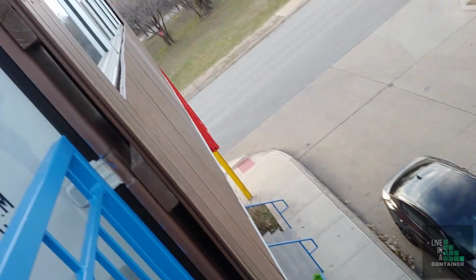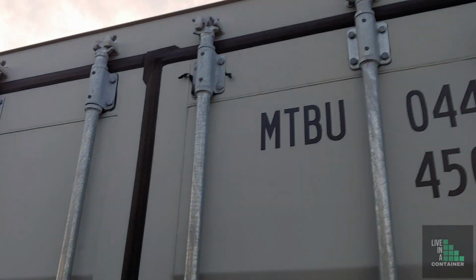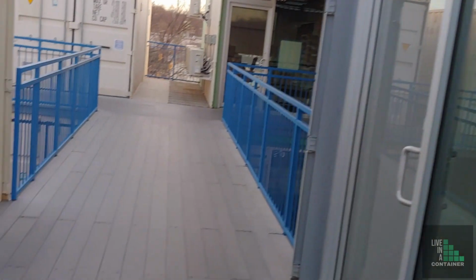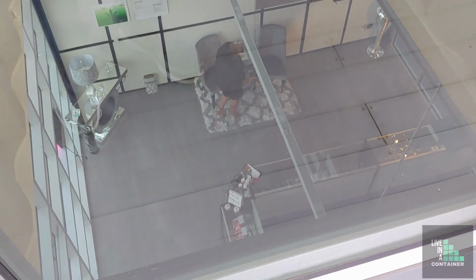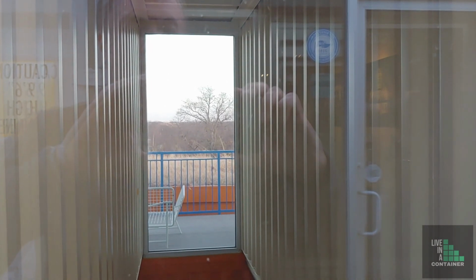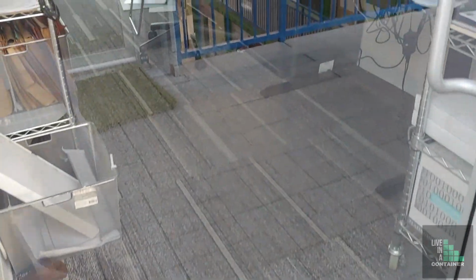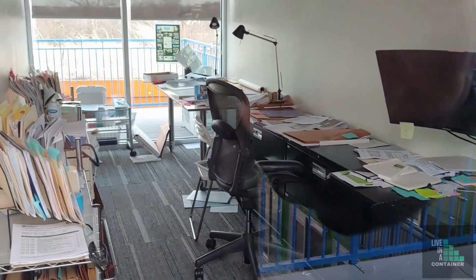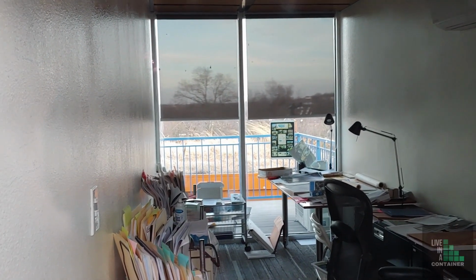Different planters. Here's the double height space looking down. And then they have their own skylight here on the 3rd level. Very creative. Here's a typical office space with the carpet, and they have a desk or 2. This one's the one that has a private deck. And they have gypsum board on both sides, using one of the sides as a white wall.